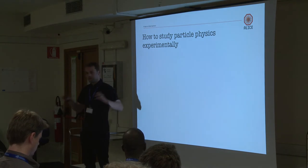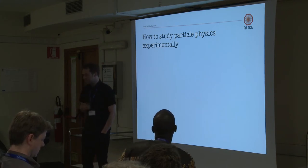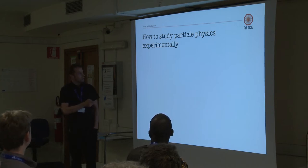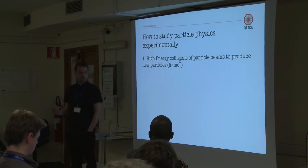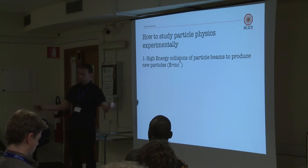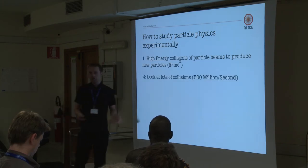Apart from all these very nice words and ideas, how do you actually try to study particle physics experimentally? I just made 5 points, which makes it quite clear. You try to make collisions with particle beams to produce new particles, basically. You use the principle of Einstein. You take matter, make it a very high density state, produce energy, the energy freezes out again into matter, into different particles. Look at lots of collisions.